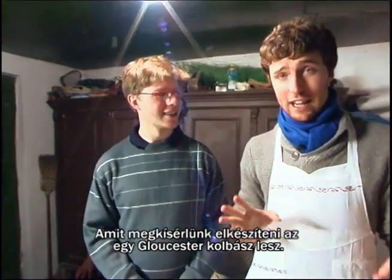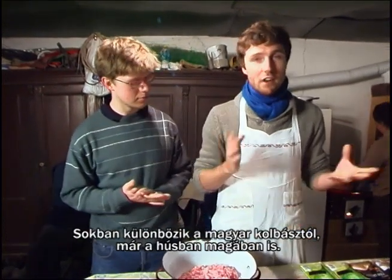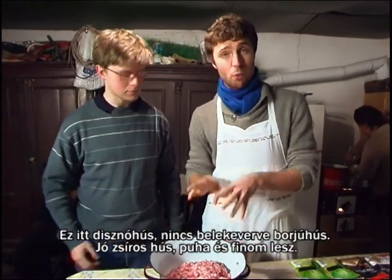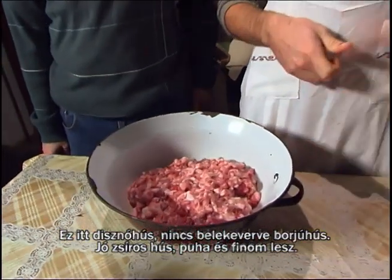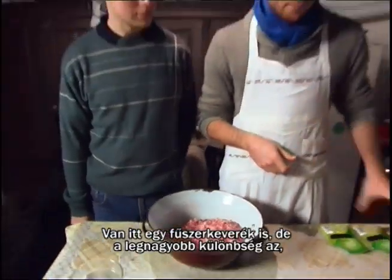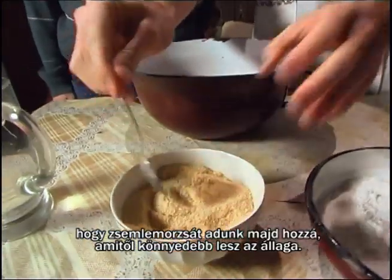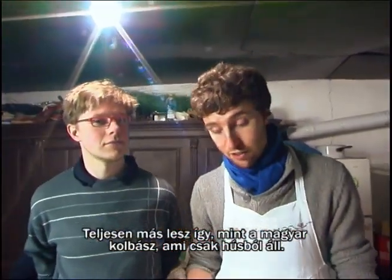What we're going to attempt to make is a Gloucester sausage, which is very, very different from a Hungarian sausage because, as well as just the meat, this is just pork. There's no veal mixed into it. It's quite fatty pork meat to keep it nice and soft. We have a mixture of herbs to add, but the most important difference is this. Breadcrumbs will be added to give it a soft, light texture that's very different from the texture of Hungarian sausage, which is just meat.